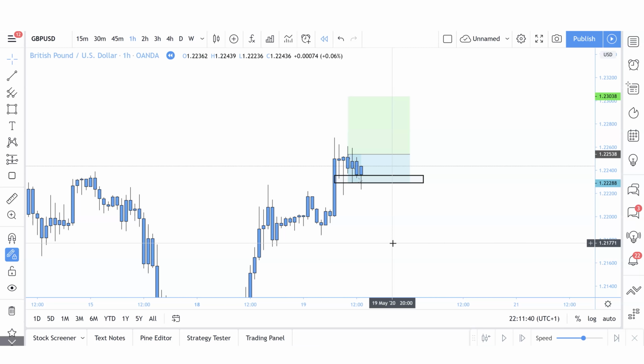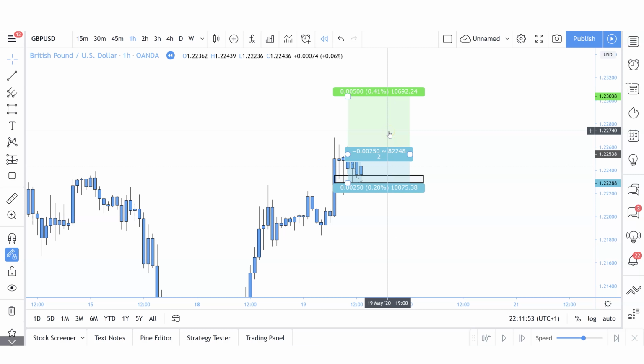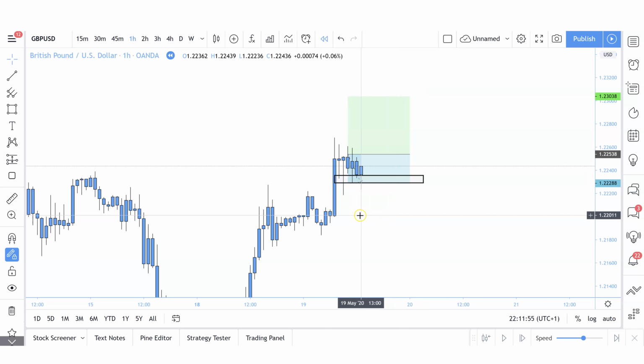So the next trade that I took was on pound USD. It was a buying opportunity, and it was a trend continuation trade based on the high time frame analysis. As you can see here, I had a 25 pip stop loss, going for a 1 to 2 risk reward ratio. And as you can see, I was stopped out pretty quickly in this trade.